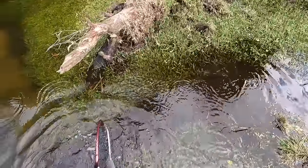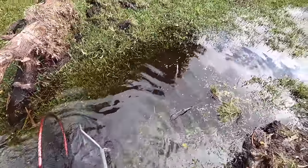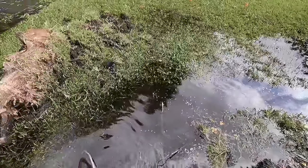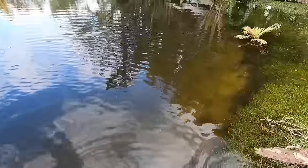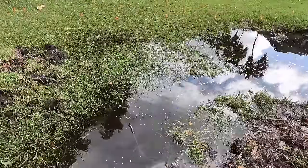Damn it, I lost one. Did I get the other one? Yep, I see a lot of movement in there. I think they went the other way. I think we're good. We spooked all the fish that were right here by the entrance. Okay. Now there's fish trapped in here.